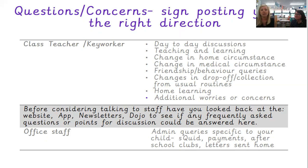But also, if it's something different and it's about the school, it might be a medical question or something to do with term dates, please have a look, because there are lots of different ways for you to find that information out. So you might look on the website. We've got apps, newsletters are sent out every week, and we've also got Class Dojo, which you'll be invited to, which is another way that you could see. We put class messages out on there, but you can also message us directly on there, which, rather than having to ring and make an appointment, might be a little bit easier. And for specific admin queries to do with payments, after school clubs and letters, you can contact the office as well.